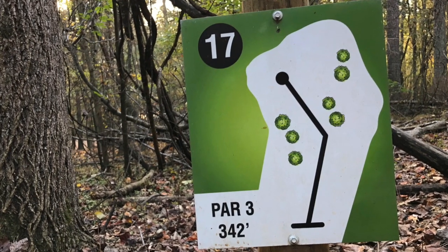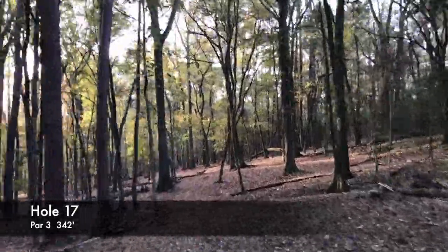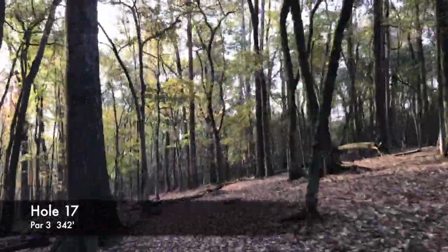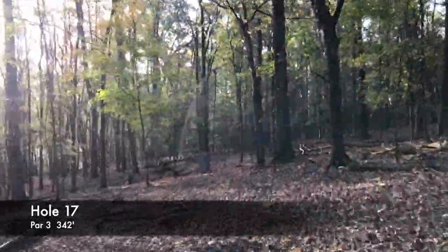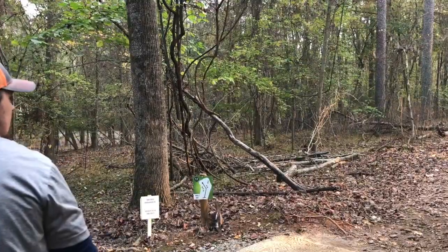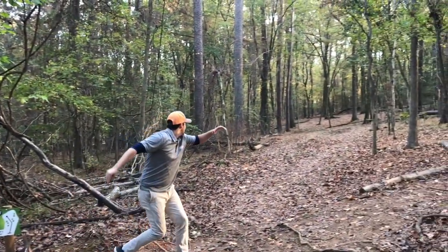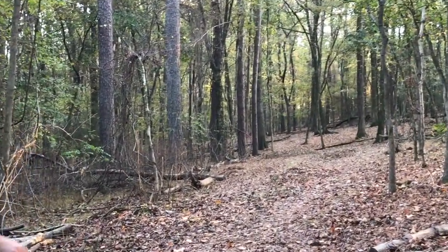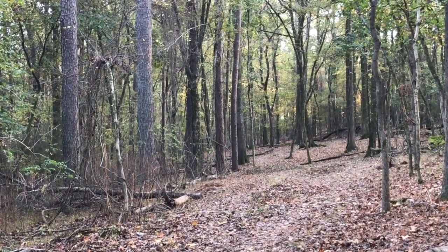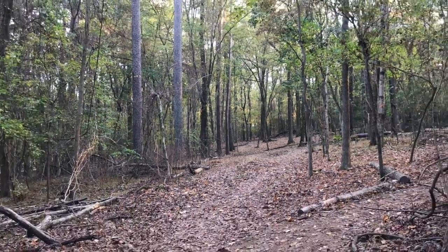Yep, that'll take us on to hole 17. Got another par 3, 342 feet. Pretty shot. Got a slight hyzer for right-handed players. It nestles down into this green, little downhill action towards the end. Ben gonna lead it off with a backhand, and that's looking really nice. Oh, did I nice him? Man, I think you did.